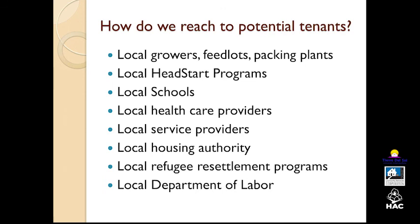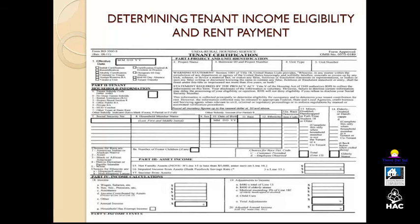Local service providers. These are migrant coalition workers meetings, Head Starts, legal services that these local service providers have, health fairs, local housing authorities. Find out who your local housing authority is. Find out if they have a wait list, if you can tap into that wait list. Local refugee resettlement programs, and then your local Department of Labor.